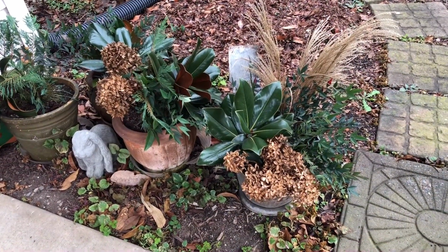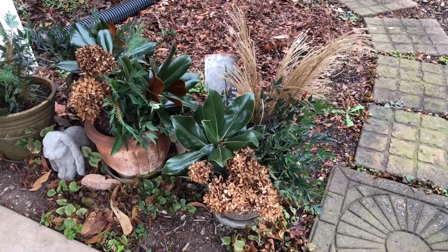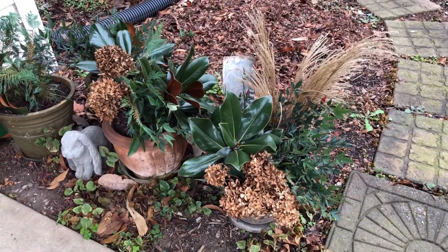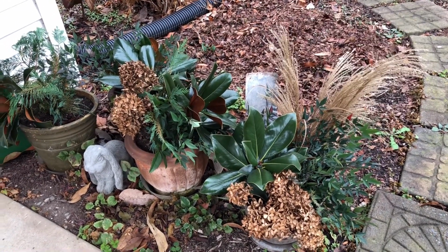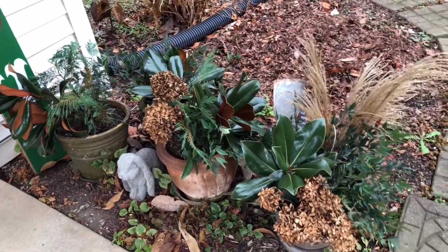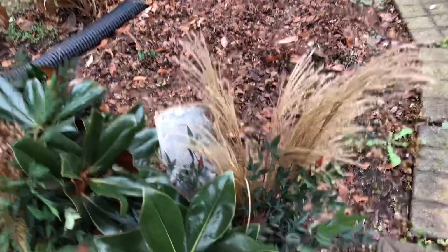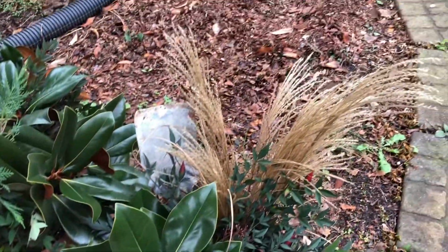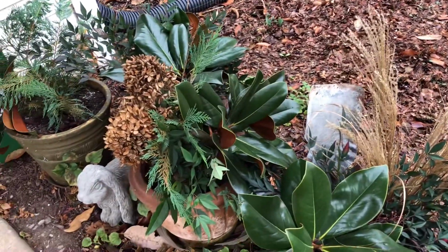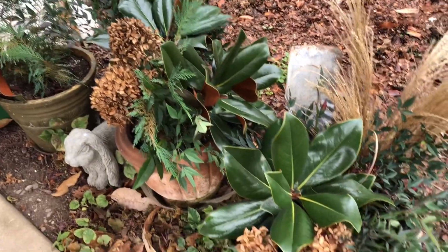So what you are looking at right now is an area by my back door, and I just come out. I work on this a little bit every day, work on the lights, work on the greenery, but everything that you see right here has come from my garden. There's the magnolias, there's the hydrangeas, there is the grasses. Just take what you have and use it in your decor for Christmas.